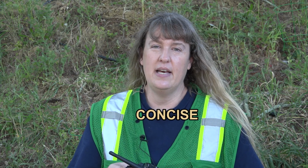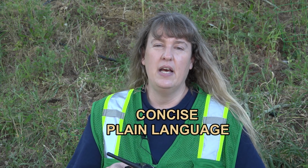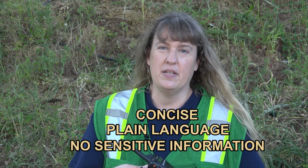And then I wait. There's a little bit of a lag time with these radios, so it's important to get a feel for that when we have drills or when we have practice time. It's not like just talking over the phone. There is a little bit of a lag, so just wait and then hopefully they'll answer. If not, call again. But again, we need to really make sure that our communication is concise, using plain language, and not conveying sensitive information.